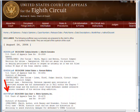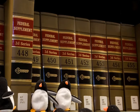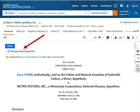For cases from the Federal Appeals Court, publication means publication in a set of books called West Federal Reporter, now in its third series, which is published by Thomson Reuters Westlaw. For cases from the U.S. District Courts, the Federal Trial Court, publication means inclusion in either West Federal Supplement, shown here, or sometimes West Federal Rules decisions. Even before the cases appear in the books, they will appear in Westlaw.